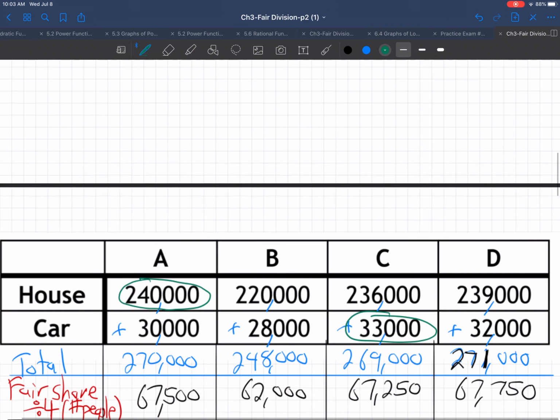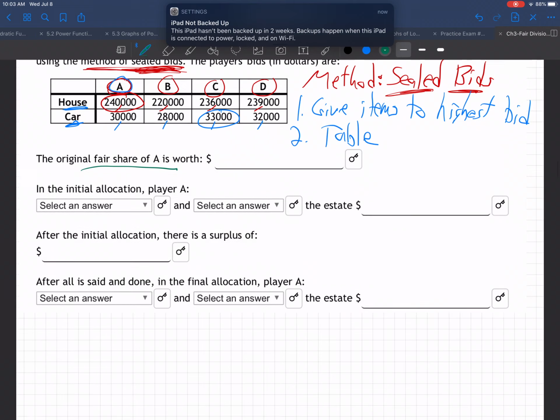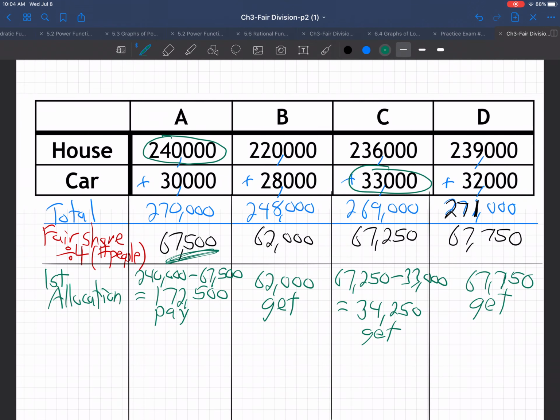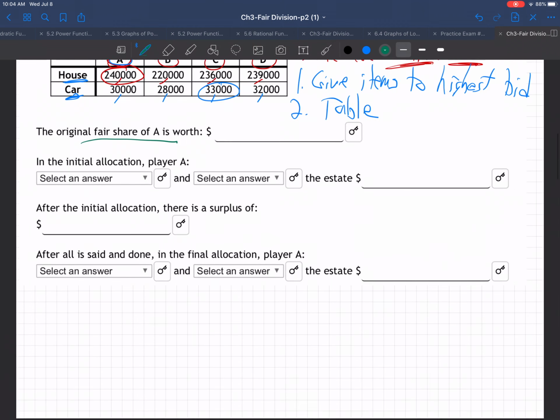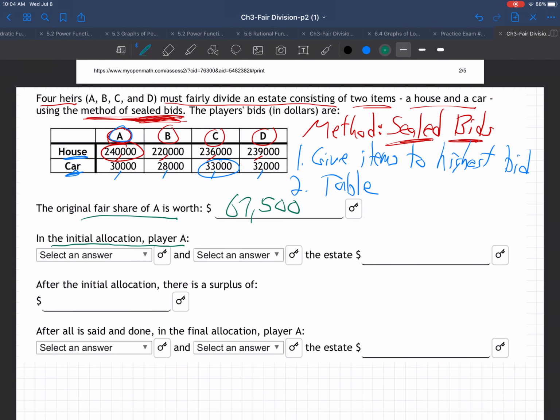So can we answer some of the questions now? What does it say up here? The original fair share of A is worth. What's the original fair share of A? Well, fair share of A is right here, $67,500. And then it says in the initial allocation, player A, and then this option box. Here they want us to do the items. So A got the house. This is what you would choose in this option box. Got the house.